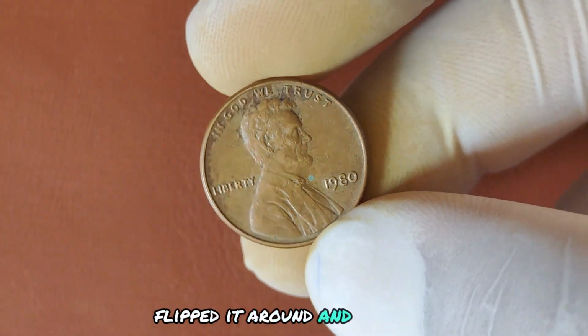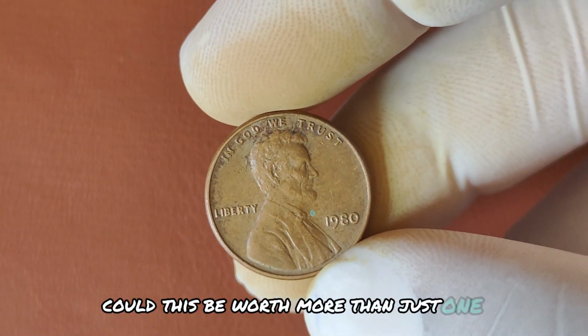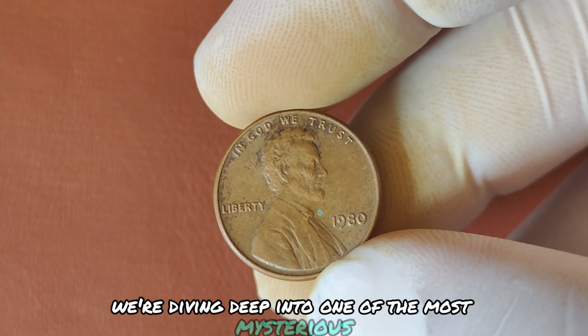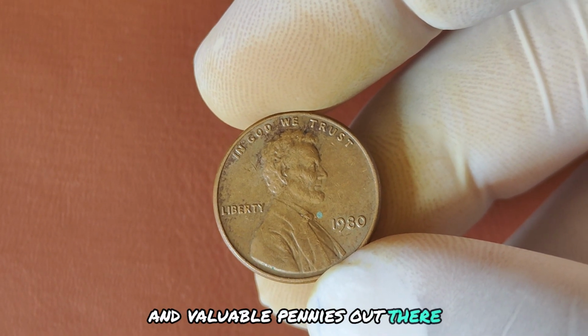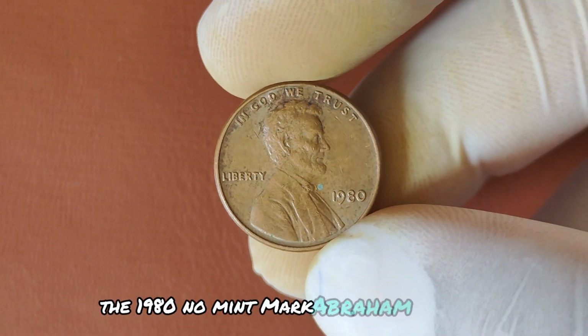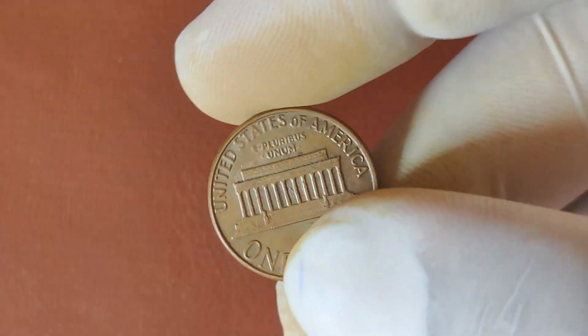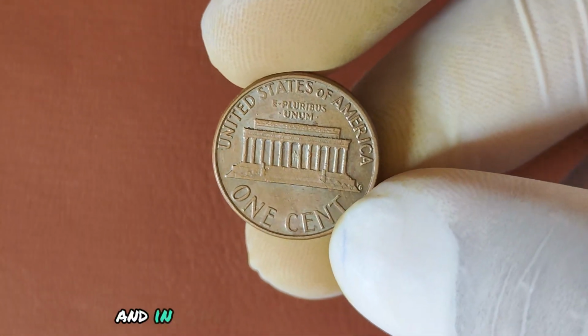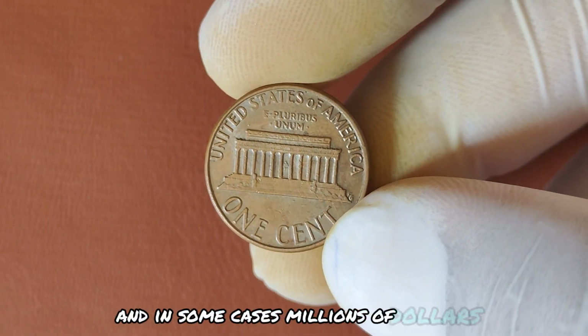Have you ever picked up a penny, flipped it around, and thought, could this be worth more than just 1 cent? Well, today, we're diving deep into one of the most mysterious and valuable pennies out there, the 1980 no-mint Mark Abraham Lincoln 1-cent penny. Believe it or not, this humble penny has been sold for thousands, and in some cases, millions, of dollars.